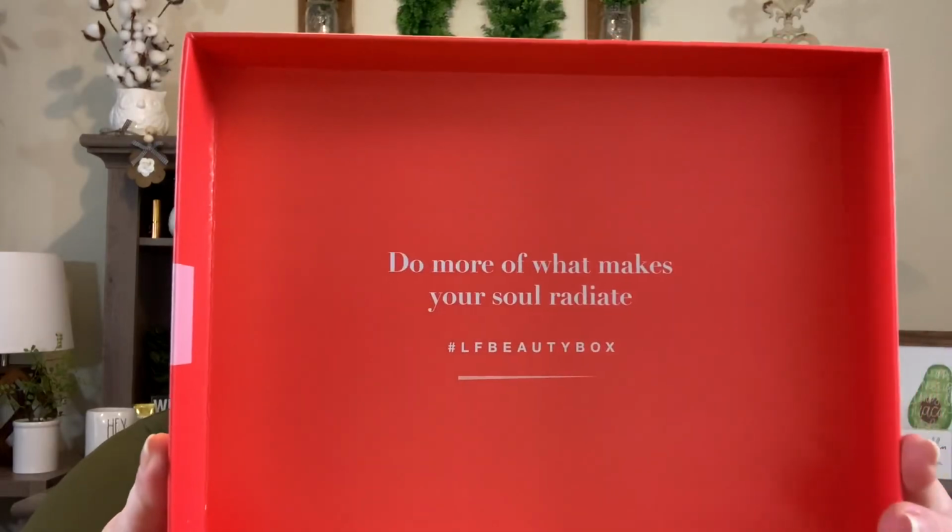So we will just start with this box right here. And when you open it, this says, do more of what makes your soul radiate. I like that. All right, so it says the Radiance Edition, August 2020. So here's what the pamphlet looks like. So let's go ahead and open it to our product pages. So here is what it looks like before we peel back the tissue paper. And then this is what you see. Kind of looks like somehow in transit, all the squigglies moved over here and all the products moved over here.